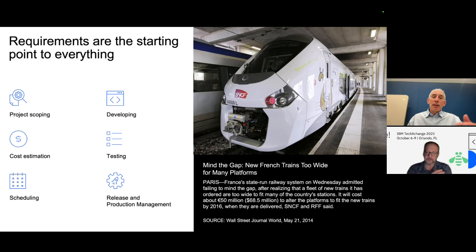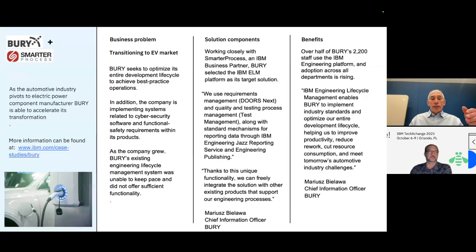Okay, so now if you want to roll back one, one of our case studies is one of our customers in the automotive industry. This is Bury. They are a manufacturer of electronic components. They supply information and communication systems for the automotive industry to many of the OEMs.